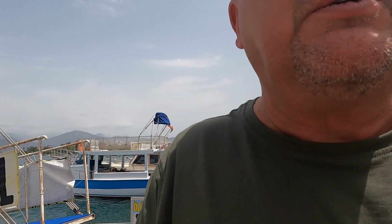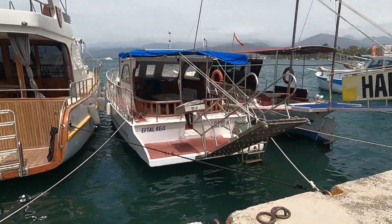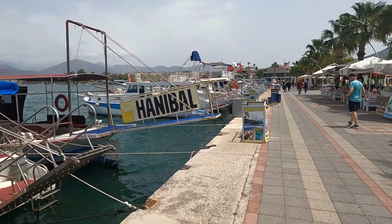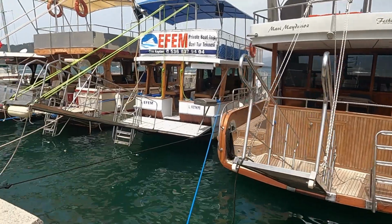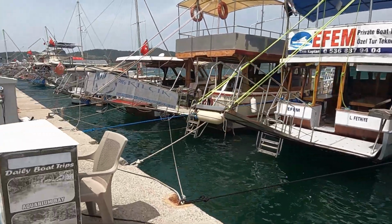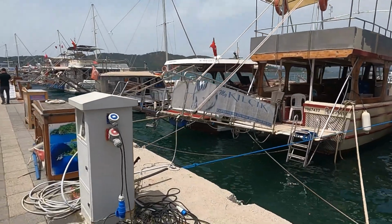Stop for a quick drink and let's get back to the taxi. Just follow the boats along the edge. We assume the water taxi will be along here somewhere. There's the boat. If you're on a boat trip, this is the place to come. There don't seem to be many boats going out because they're all parked up.